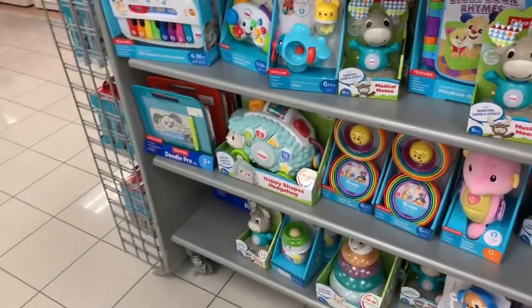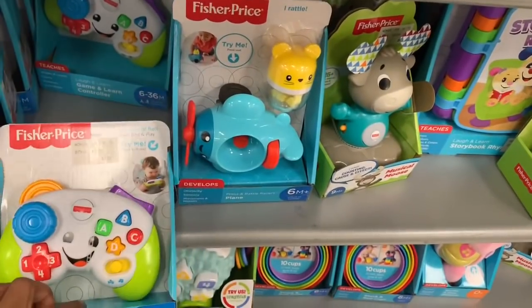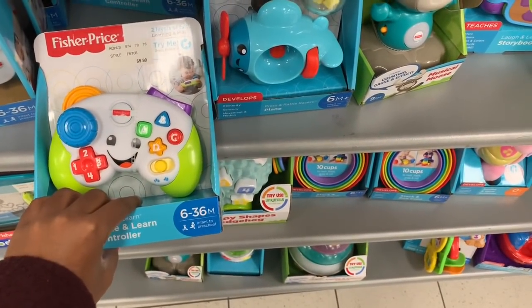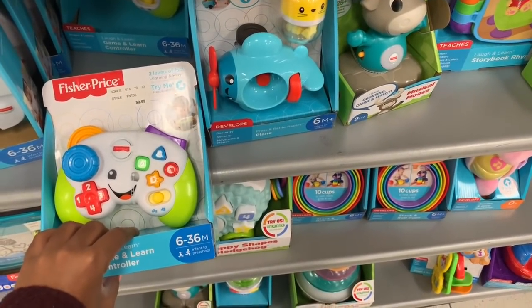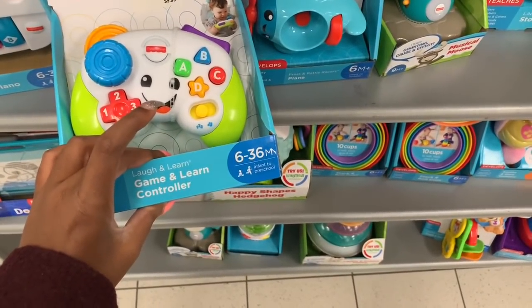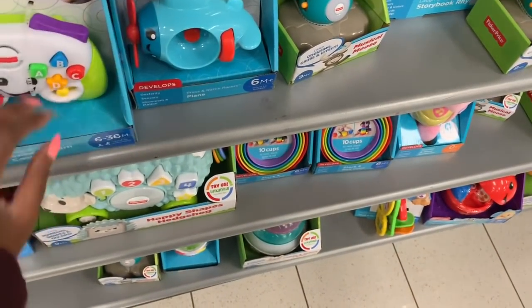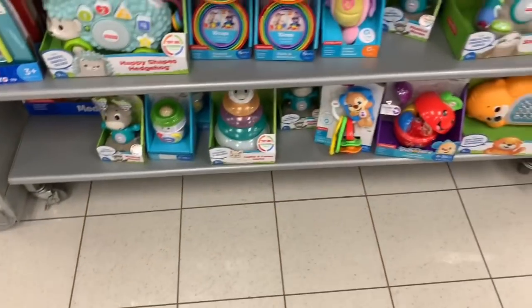Let me see. This is what I got him. This is what I'm picking up. But I got it. It was on sale for like $6.99, and I had $5 in Kohl's cash, so I'm gonna use that. And I paid like a dollar and some change for it. I thought my brother would get a kick out of this because he used to like playing video games, and this is like a game controller. So it makes the noise and stuff.